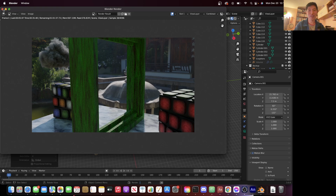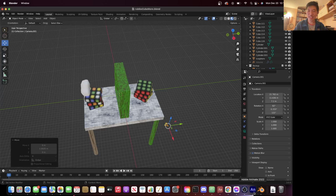This green wood just looks so unrealistic to me. It's not what mossy wood looks like. It's just wood that is somehow green. Yeah, but I really had a fun time in this class.